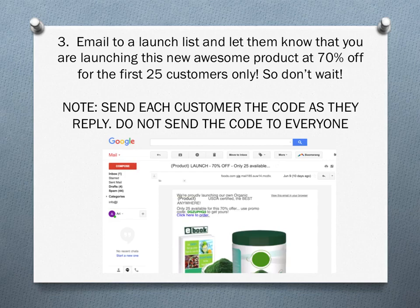In that spreadsheet, I'm just going to create a list of all of the customers that I've sent codes out to, and I'm going to copy their email address from these emails that I've gotten. Or if you're on Facebook, you could drive people to a landing page and get their email address that way.